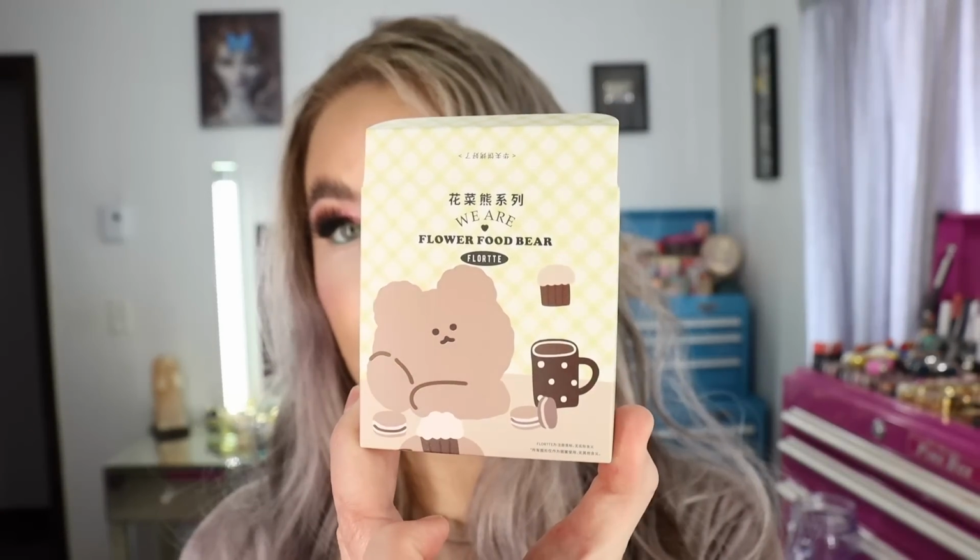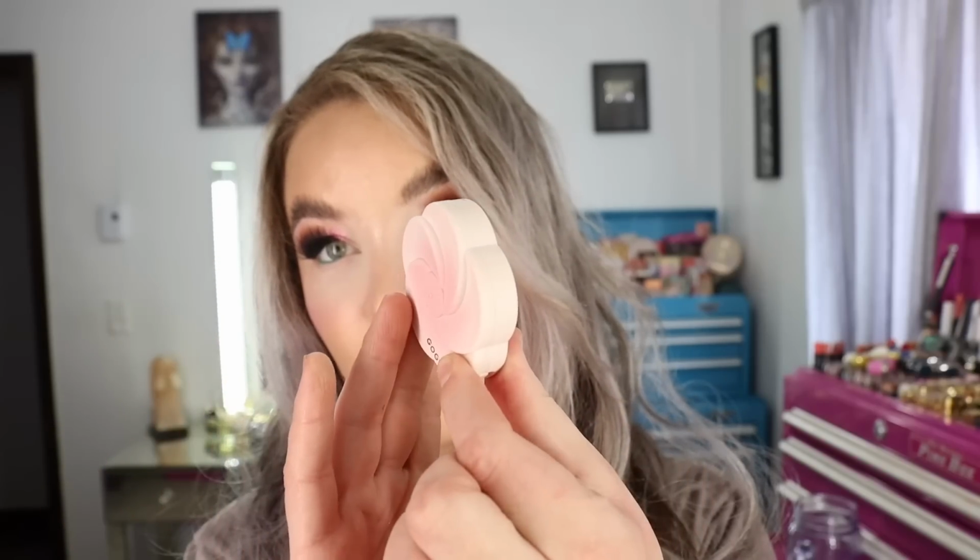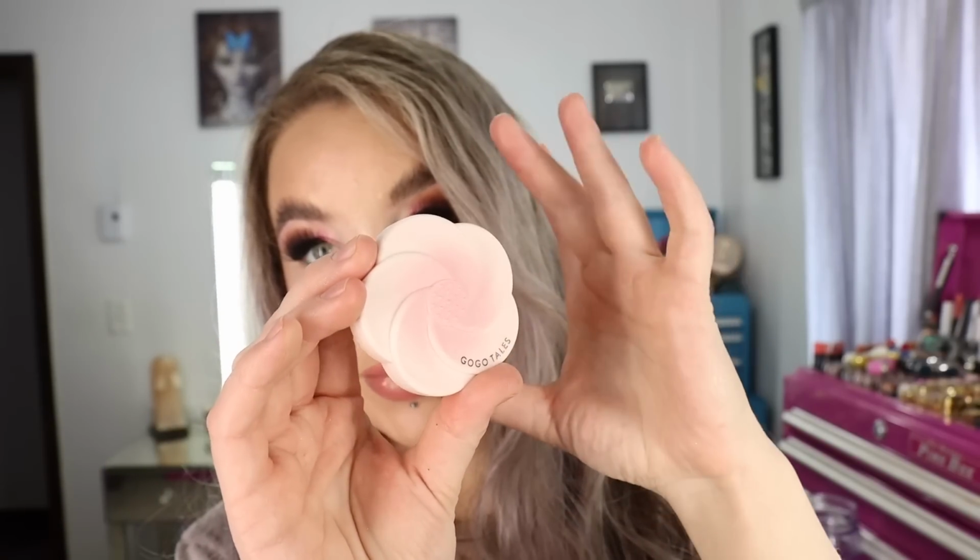A lot of the writing is in Mandarin, so that doesn't help me tell you, but it's this guy right here. They also sent this blush from Go-Go Tales, in the shade 604 Vitality Slightly Drunk Blush. So this is the box on this one. 7 grams of product. How cute is the packaging? That's another thing you'll get from products off the site. Their packaging is so cute on almost everything.